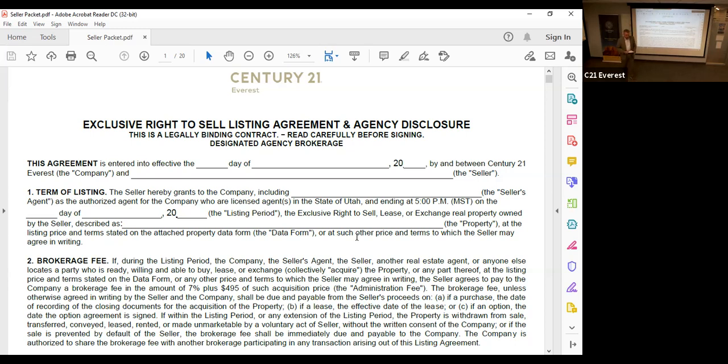Good questions. All right. And then it says that it's by and between Century 21 Everest and blank, the seller. So where do we find this out? We talked a little bit about it on Tuesday, but where am I getting who the seller is? Listing agent? Was it the listing agent? Well, you're going to be the listing agent on this one.